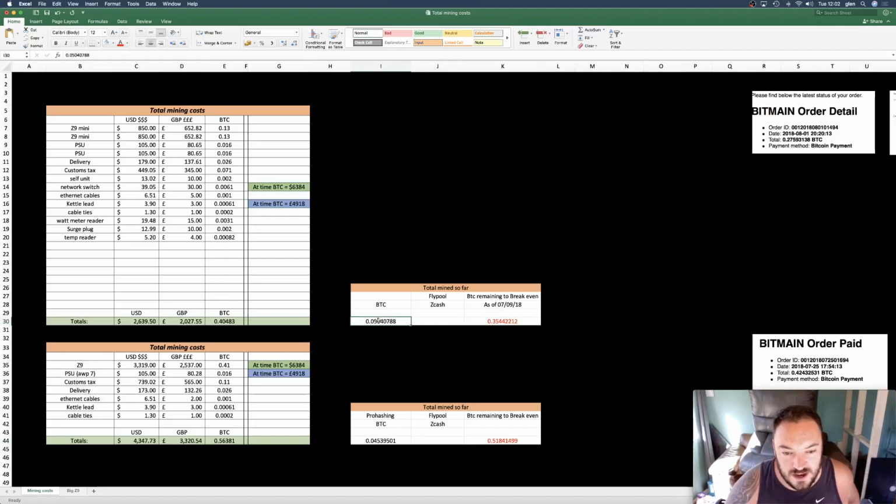You can see here I've actually earned 0.05040788 of a Bitcoin. This is how much I need to remain to break even still. So I need to mine another 0.35, which if you look at that amount there, that is about another 5.5 months. So all in total, that would have taken me to about 6.5 months. I would imagine, again, that's probably going to get a little bit longer. Now that's without electricity costs.